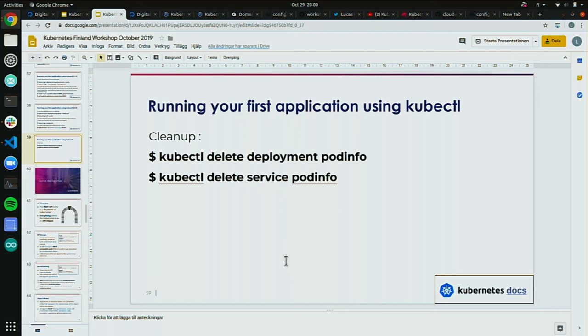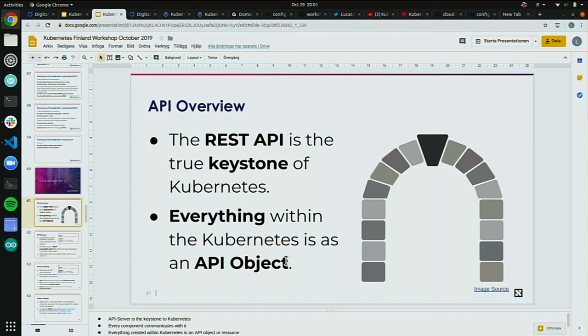Are we ready to go into the next stage of this? So now we've done this imperatively, which means that we have used the CLI to do all the stuff for us. This has many limitations, but for one, we have very little we can actually describe using key value flag pairs. We can't describe more complex structures with just image equals blah. So that's one of the reasons we need to go declarative.